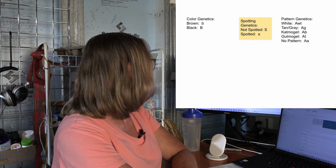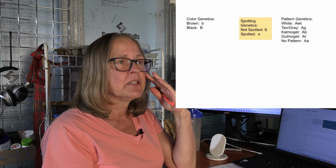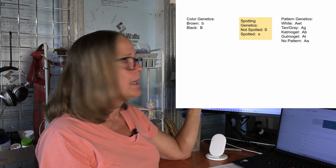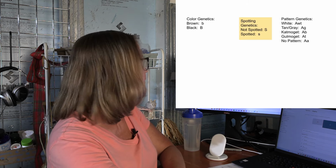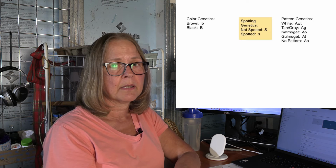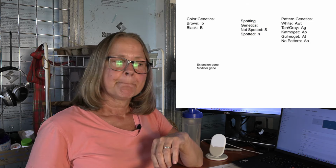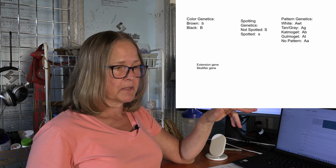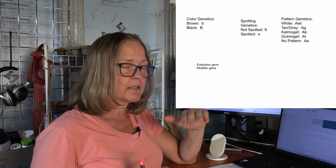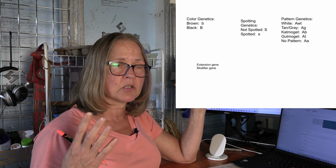And then there's spotting. Not spotted is the dominant. And again, when you think about all the sheep in the world, most of them are not spotted, so that makes sense. And then spotted is the lowercase s, the recessive allele. Now there are other genes that determine appearance in sheep. I'm not as comfortable with them, so I don't go into them. One of them is called the extension gene, and I'm really uncomfortable with it. I don't understand it 100%, but there's a lot of effort to keep that gene out of the United States because what it does is it covers pattern and spots, and ends up just giving you sheep that look like no pattern.